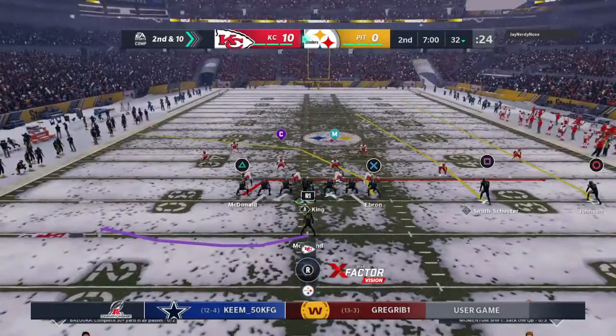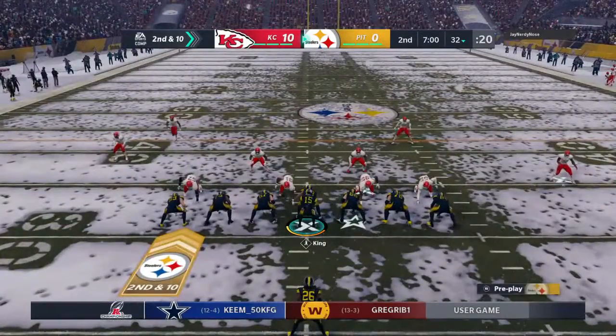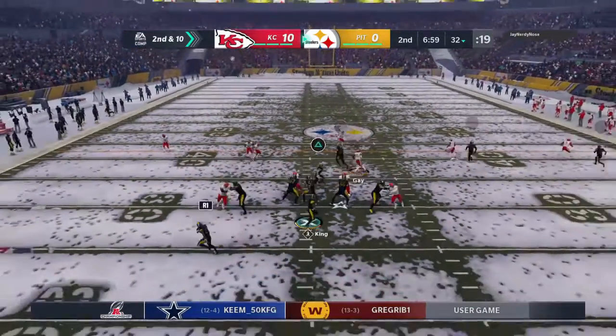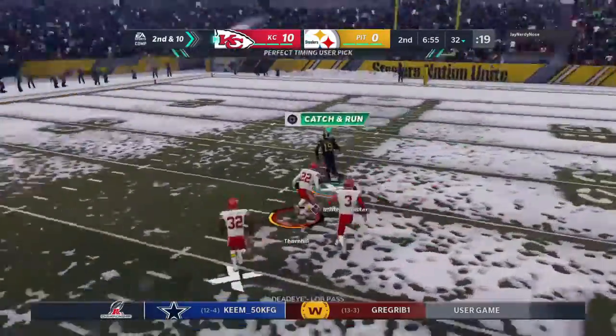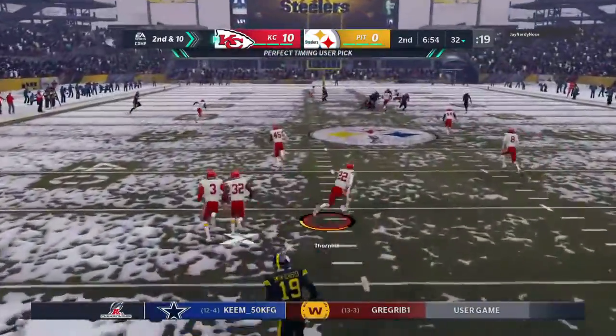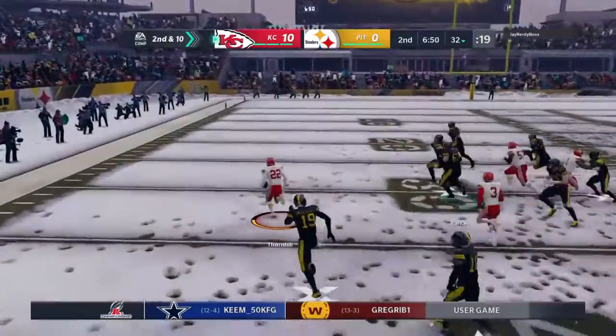Officially nothing on that last run. They'll try again, 2nd and 10. Now they'll switch it up here and look to throw. Going top shelf for Smith-Schuster. Into heavy traffic, and it's intercepted. Picked up by Juan Thornhill.